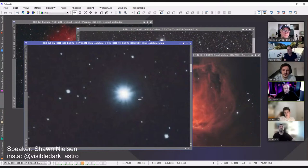You can see it around there. Now, this is with the first generation of the 3 nanometer O3 filter. Optolong has since released version 2, which actually shipped first in Europe and is now shipping into North America. I have that filter now. They sent me one. I have it installed, but I haven't had a clear night to try it. All I can tell you is that they supposedly have fixed the halo issue with the O3 filter, so that should make it much better.